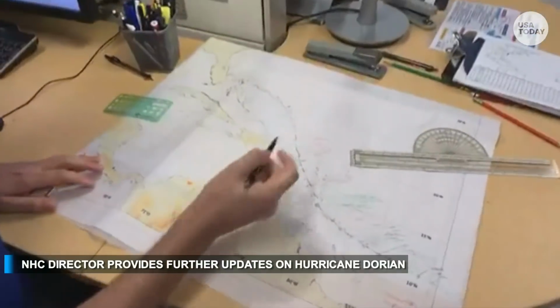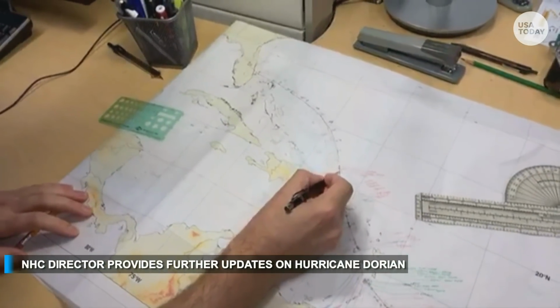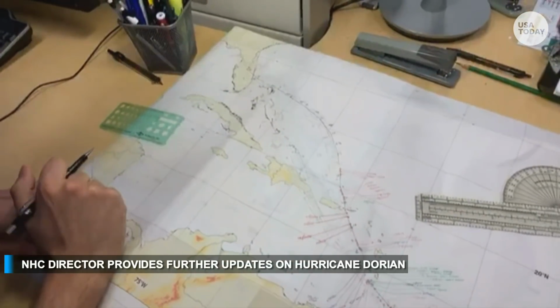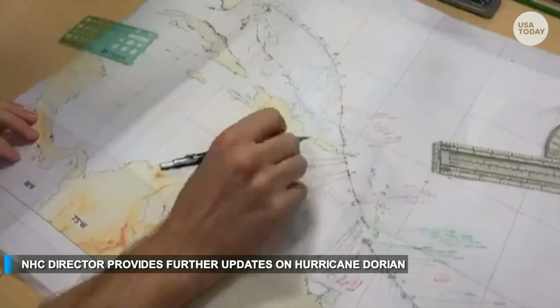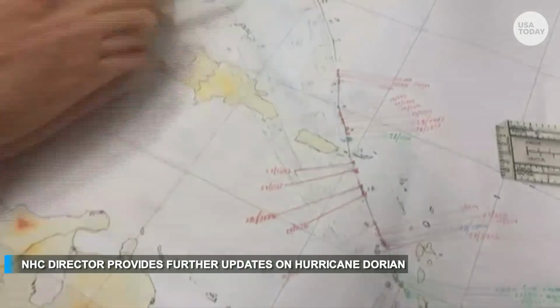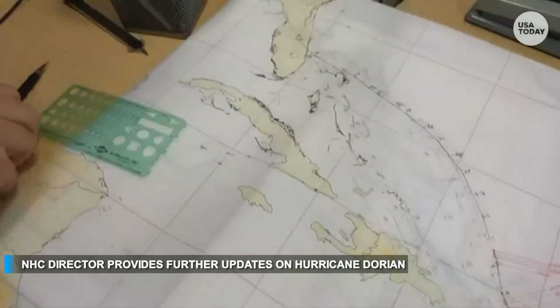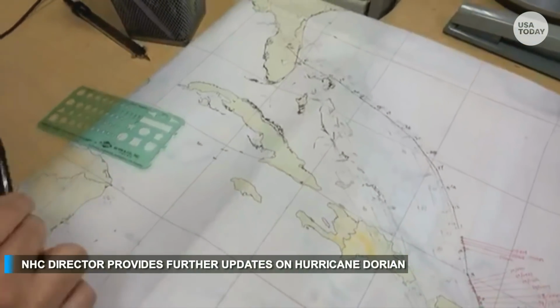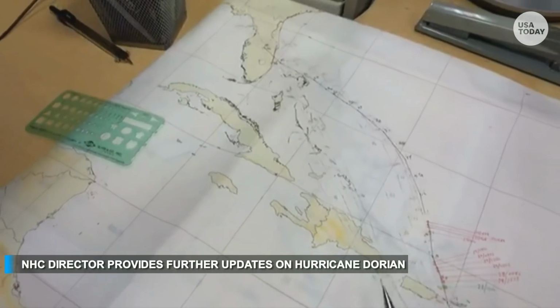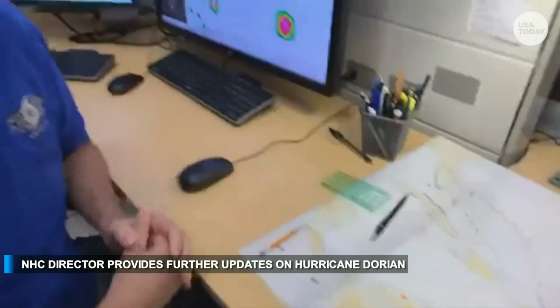Sure. So all these little points here are just data points. These red triangles are the fixes from the plane. You have microwave fixes. You have sometimes some satellite fixes, whatever's there. And you can also look at the gray lines here. Those are the old forecasts, so you get an idea of where the trend's been going. Recently the trend has been going a little to the right, but it's been much more consistent toward Florida.